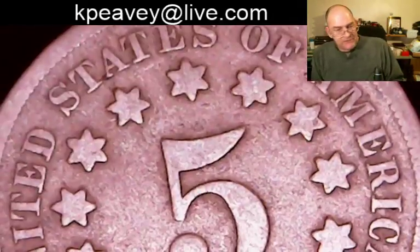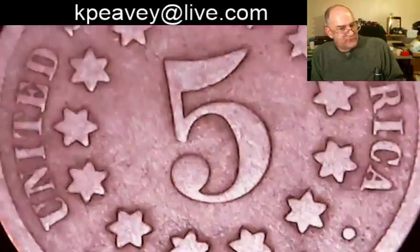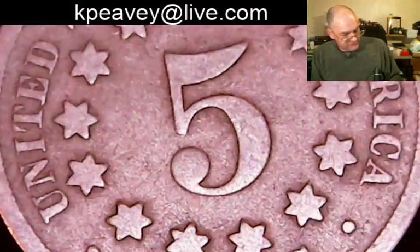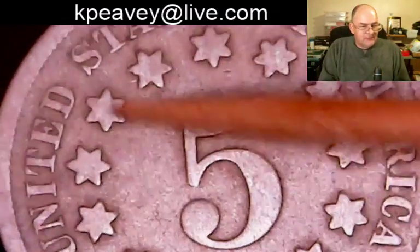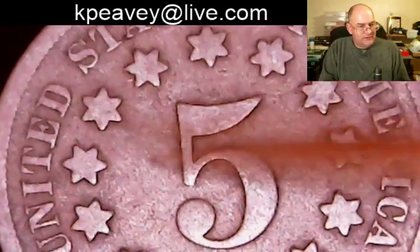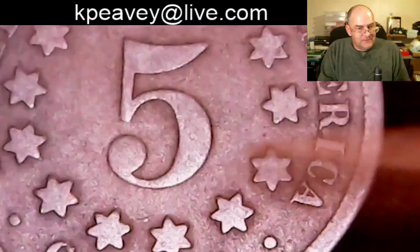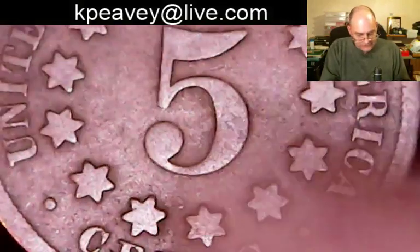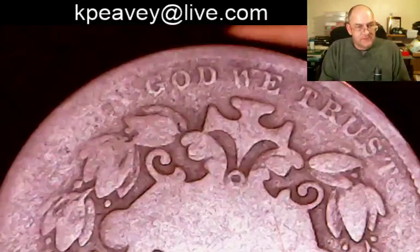Okay, now the early ones in 1866 would have rays, and there's some 67s with rays, and you'll see those between the stars. But this one's in pretty decent shape. There are no rays here. The stars are bold and thick and long, and hard to miss. But there's the United States of America. They're the first nickel. And you have the shield design. Here you go. In God We Trust.